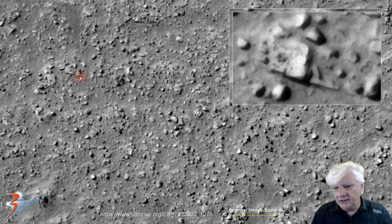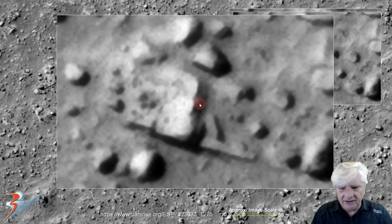Then we're looking at buried slabs or blocks over here in that region. Over there too we can see more of that type of artifact. And on top of that one we've also got a protrusion or knob in its center. Check this out, we've got straight edges. Check it, the straight line going through here.